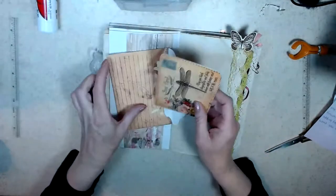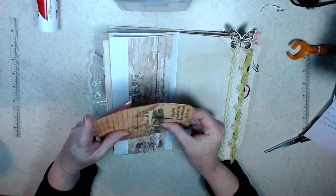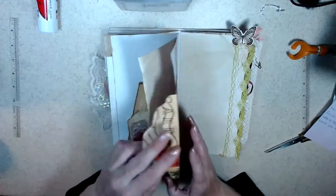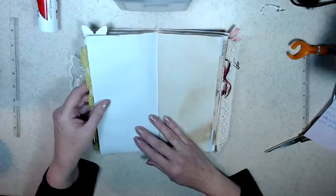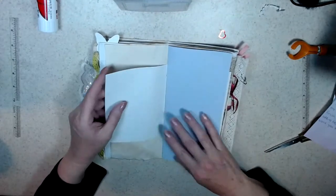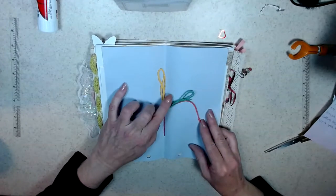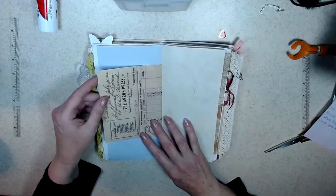Oh, I love dragonflies. Oh, I love this little set. And then she put it underneath this belly band and kind of flip that over the side. I love this vintage trim. I love all the butterflies too. More ledger paper. And this looks like this is kind of a lavendery color. And then she's used a yarn for the binding.